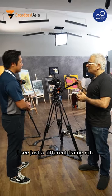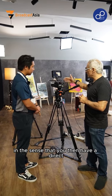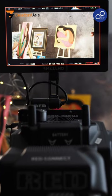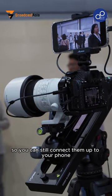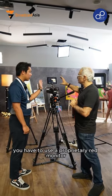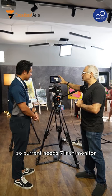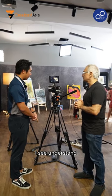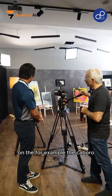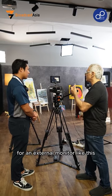I see. So it's just a different frame rate. Different frame rates. The way that this is structured is actually more like a production camera, in the sense that you then have a direct mount for the monitor, which leaves the SDI free for a director's monitor. Right? But they both have Wi-Fi, so you can still connect them up to your phone, or you can connect them up to any other device. You can connect any proprietary monitors? You have to use a proprietary Red monitor. Okay. It has the correct mounting for this. So currently it's a 7-inch monitor, though there might be better, smaller ones coming out in the future. I see, understand. So you get an extra SDI that you can make use of. Yes. Whereas on the Komodo, because it was a smaller one-man operation kind of camera, the SDI has to be used for an external monitor like this.